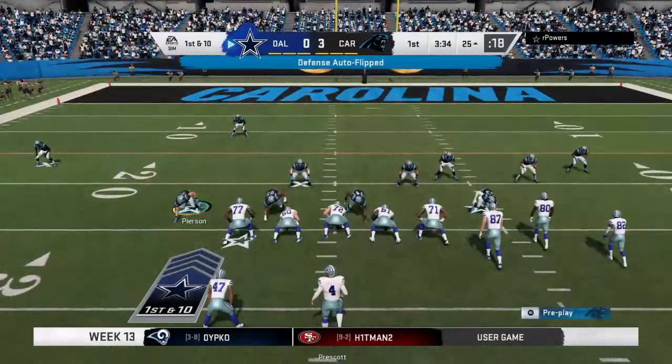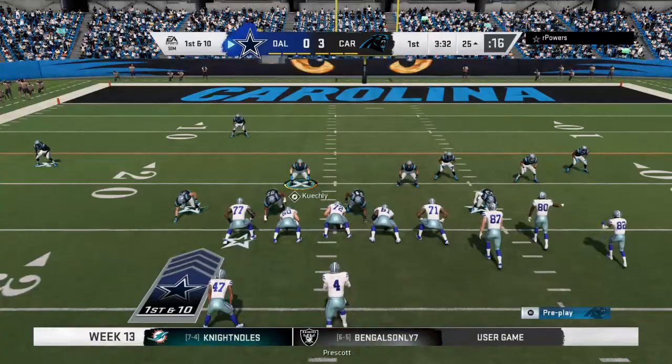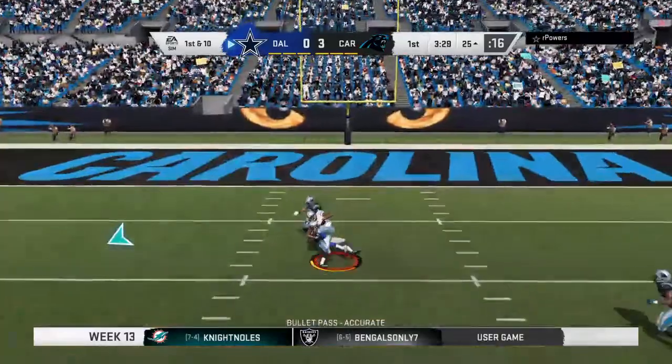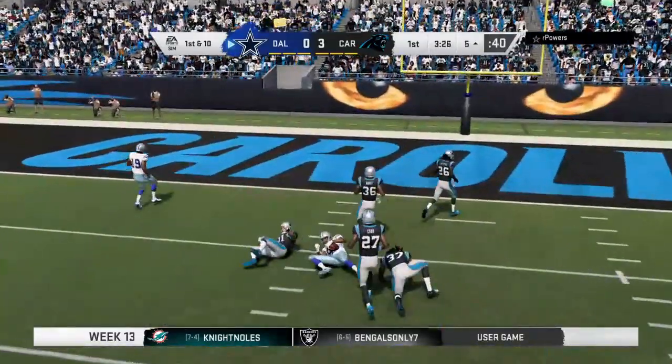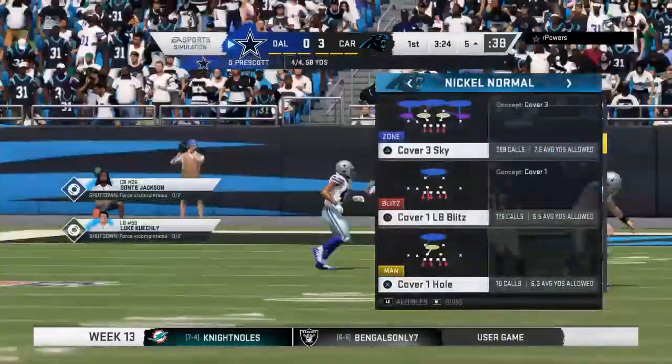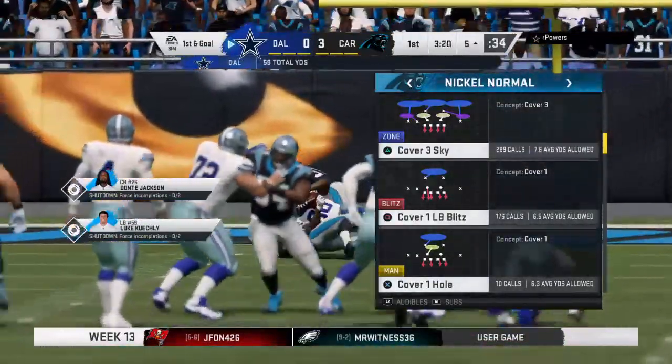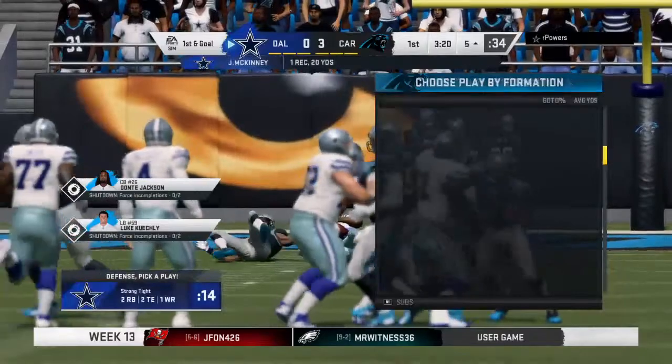Very methodical here on this first drive. Yeah, so many teams talk about that fast start. We're actually seeing it happen right here in front of us. But now the kicker. Can they cap it off by putting the ball in the end zone? Chewing up big yardage. Another nice gain there. This one goes for 20. How about the start throwing the football? 4 for 4 on this opening drive.